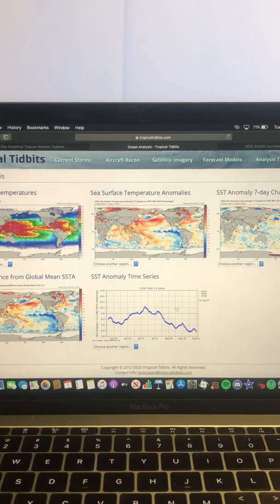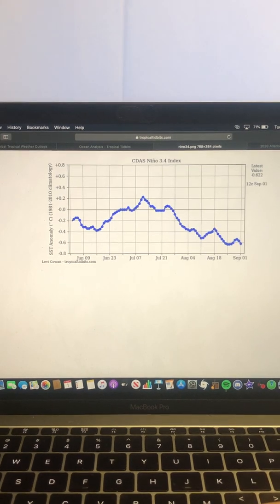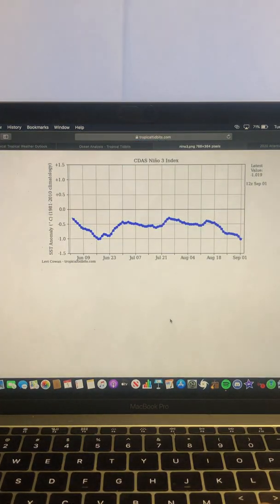Alright, ocean analysis. The La Nina continues to form. As you can see, the 3.4 region is now dropping again, decreasing again. Right now it's at negative 0.622 degrees Celsius, not 662 degrees Celsius. But in any case, it's already within a La Nina stage. Because the Nino 3.4 region, for anyone who's watching this video and does not know, is the part of the ENSO region that we look at to see what kind of ENSO phase we're in, whether we're in El Nino, neutral, or La Nina.